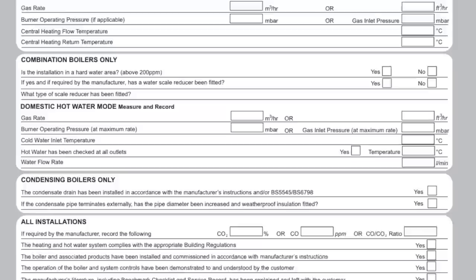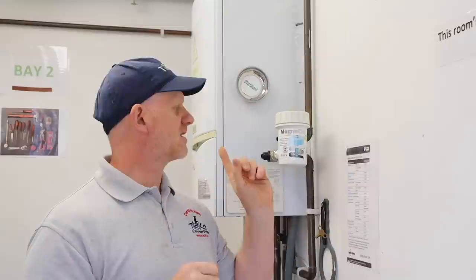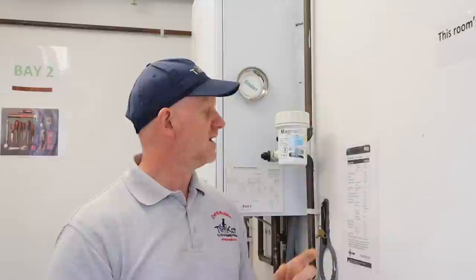Now, what they're saying is, to protect the boiler, every boiler now, when installed, should have a magnetic filter in there to protect the boiler from magnetite and to help prolong the life of the boiler. So you shouldn't be fitting a boiler, or having a boiler fitted, if it hasn't got a magnetic filter.